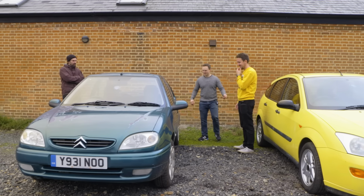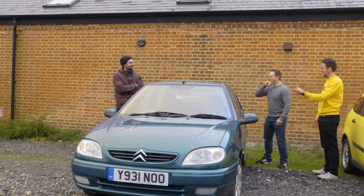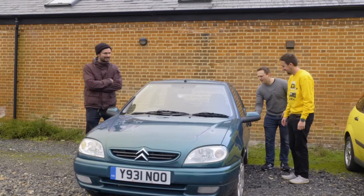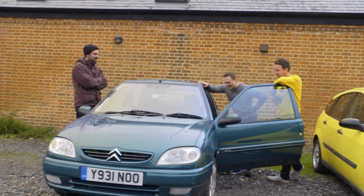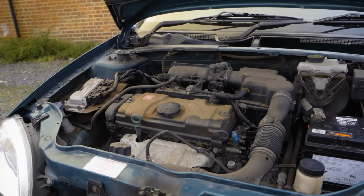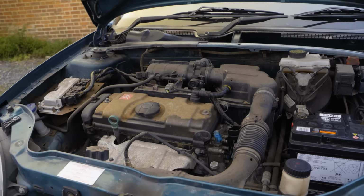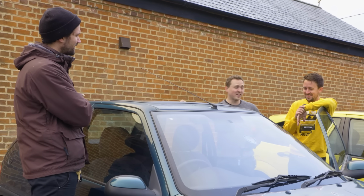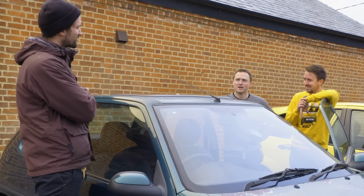How does it drive? It drives very well. Can you fit in it? I don't fit very well in it. The steering wheel does bash the top of my knees, but it is quite comfortable, apart from the fact that the seats don't actually hold you in. It's just a 1.1 Saxo. Power? 60. Really? Yeah. Oh, that much? That's not too bad. 60 is actually a strong number.